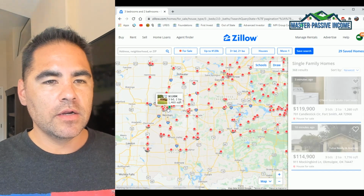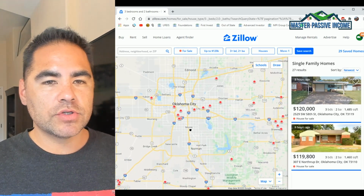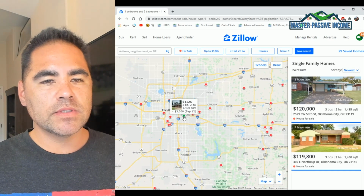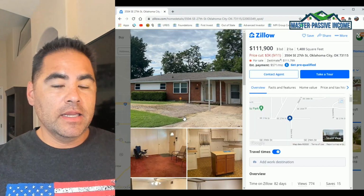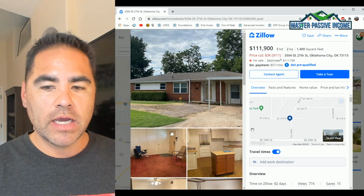Let's look a little bit more at Oklahoma City. Let's drill in here. Now, the prices are a tad high, but remember, we're investors, so we always try to get the price down. Let me click on one of these houses. Okay, this one's $112,000. Click on this. And as I'm looking through it, you guys are getting one-on-one coaching here. This is literally what I do with my students, walking them through.